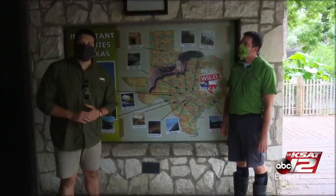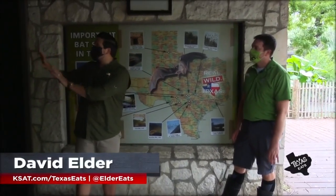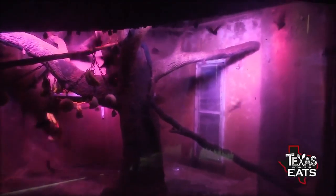Welcome back to Texas Eats. We're here at the San Antonio Zoo, and with me here is Justin Kinkle. Now, we're right next to a dark area of the San Antonio Zoo. Who's inside there? So right now we have our over 1,200 Ceiba short-tail fruit bats in there.